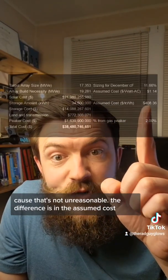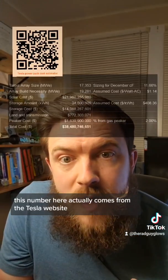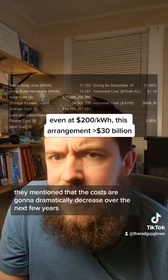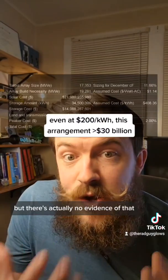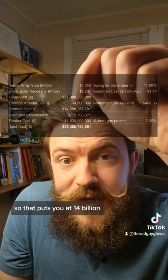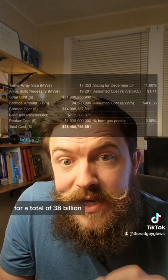The difference is in the assumed cost. This number here actually comes from the Tesla website, and this is a pretty aggressive number. In that last video, they mentioned that the costs are going to dramatically decrease over the next few years, but there's actually no evidence of that. If anything, with recent events, that cost is actually going to go up. And so that puts you at $14 billion for the energy storage for a total of $38 billion.